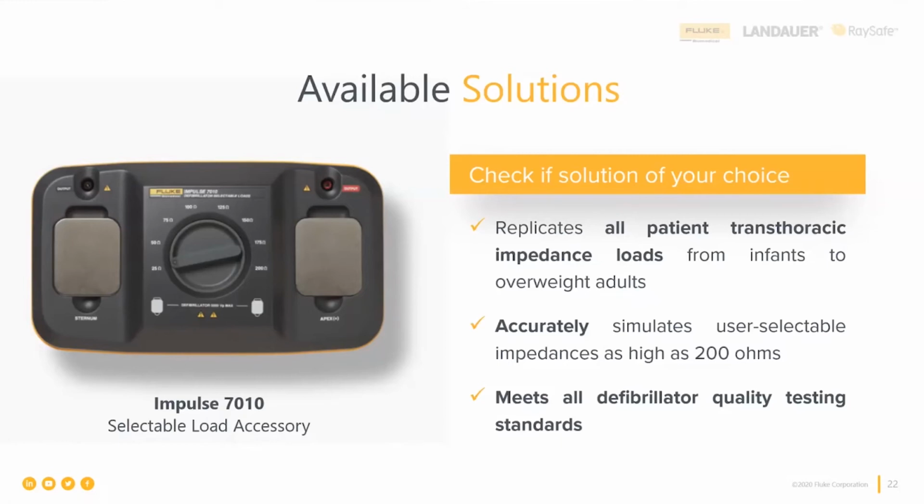So how are you going to do that if all you've got is a defib analyzer that has a 50 ohm load? You're not. You're just not going to be able to do it. So it's time to either get the next generation of defib analyzer and make sure you have a selectable load accessory, or to add it to a defib analyzer that is able to be compatible with an external load.